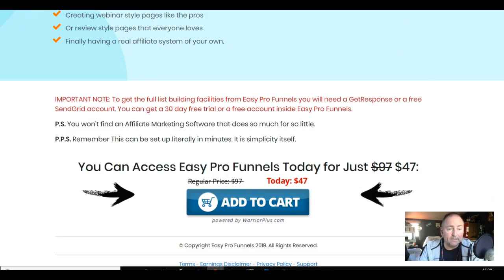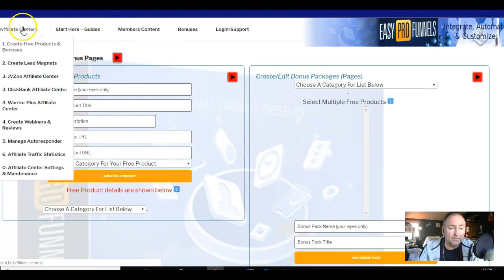So let me show you inside the members area. Okay, so here we are inside the members area. On the affiliate centers, you'll see you've got create free products and bonuses, create your lead magnets, the JVZoo affiliate center, that's where all the JVZoo offers are, the ClickBank affiliate center, the Warrior Plus affiliate center, create webinars and reviews, manage your autoresponder, affiliate traffic statistics, and the settings. The settings is simply where you put your API in for your autoresponder, you put your ClickBank name in, a couple of things like that.